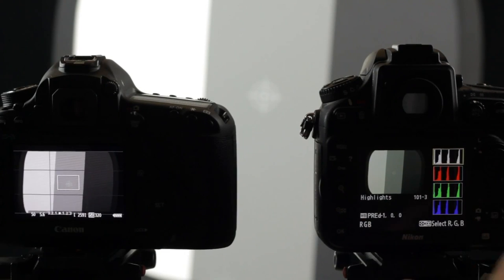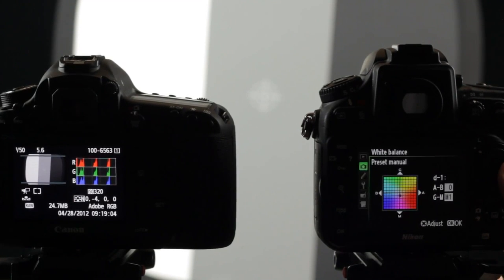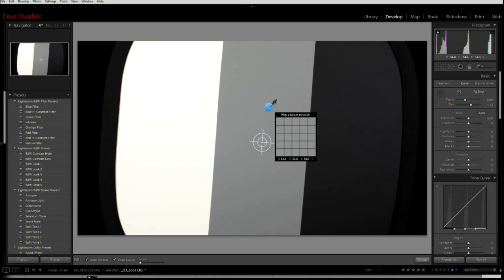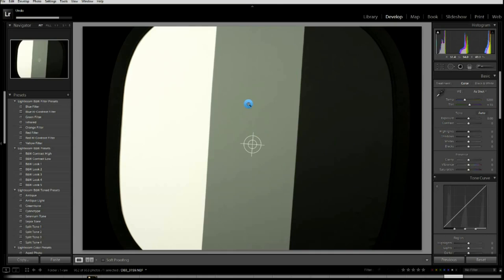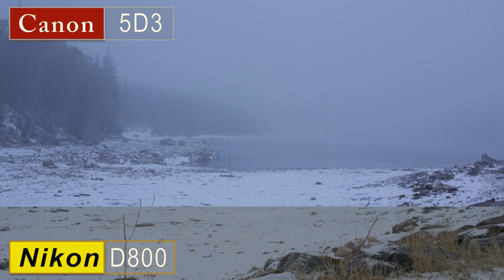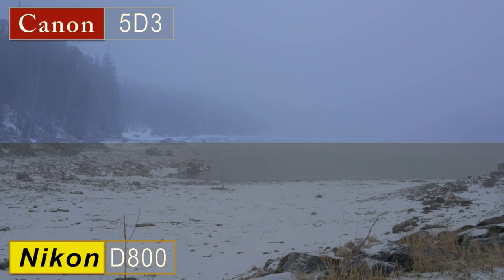I noticed that Nikon's display had a green tint, so I did another shot, but this time I shifted the white balance away from green. When I brought the two shots into Lightroom, I used a white balance eyedropper tool, and the Canon was really close. But Nikon's first shot was way too green, and I had to correct for it. And the second shot, where I did the white balance shift away from green, was much closer. When you're looking at these images, that's why there's such a difference in color.